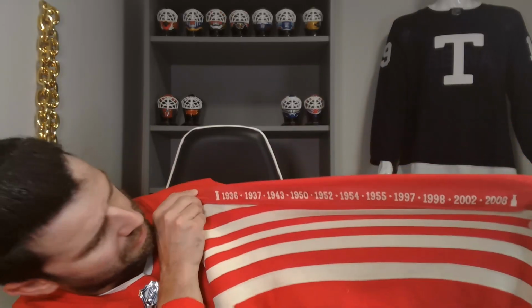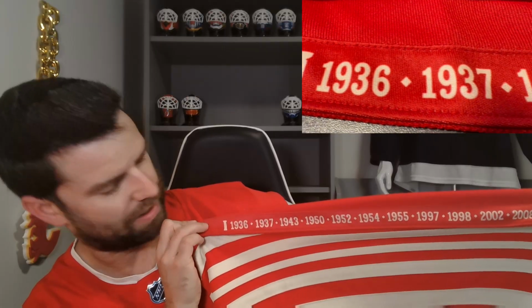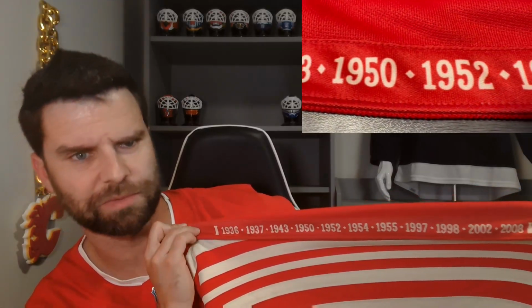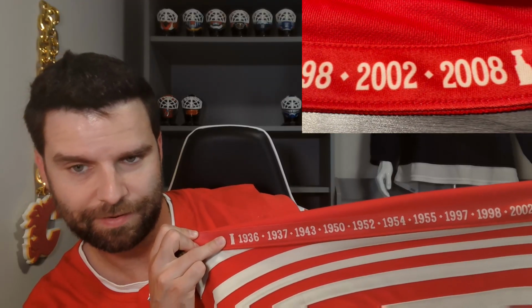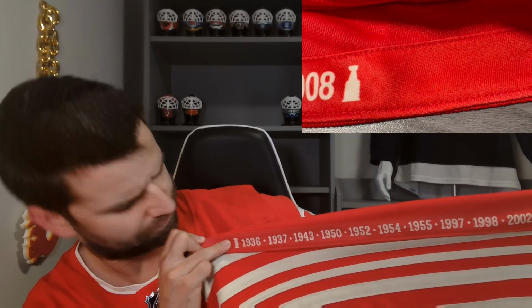this is super cool. So we've seen this detail from Fanatics and the Winter Classics and things like that. But you get their Stanley Cups, and the really cool detail that I didn't notice at the start, somebody pointed this out online. You have the original Stanley Cup silhouette that they won here back in 1936, and then the more modern, or what it basically looks like today, at the end when they won their last Stanley Cup in 2008. So super cool touch from Fanatics. I give them credit for that.